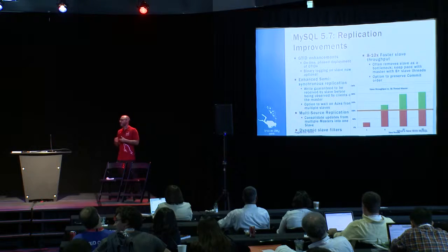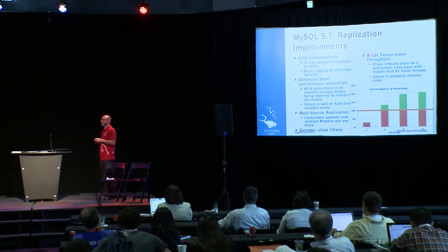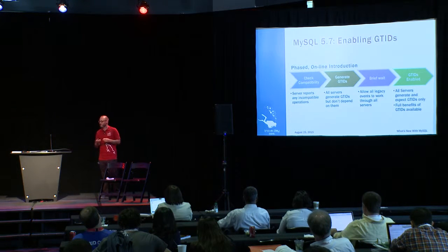We added parallel replication in 5.6, but the parallelization was done based on schema. If you had queries coming in for n schemas, we would execute them in parallel. Now we've made that logical clock-based, so you can get parallelization regardless of the schema, as long as there are non-conflicting writes. We leverage some of the binary log group commit stuff from the master, and you can specify n number of threads on each slave in order to do that.